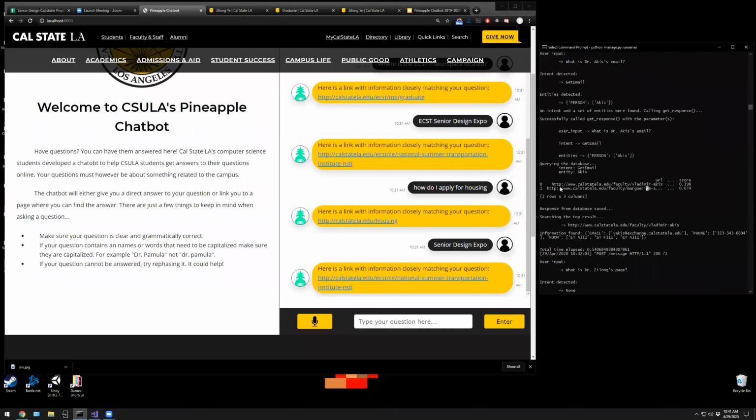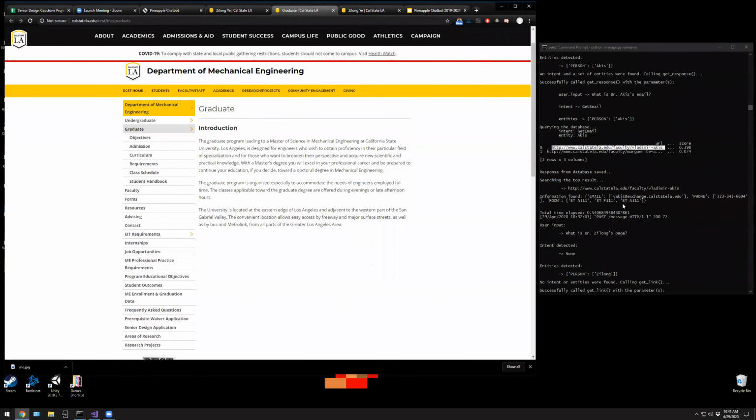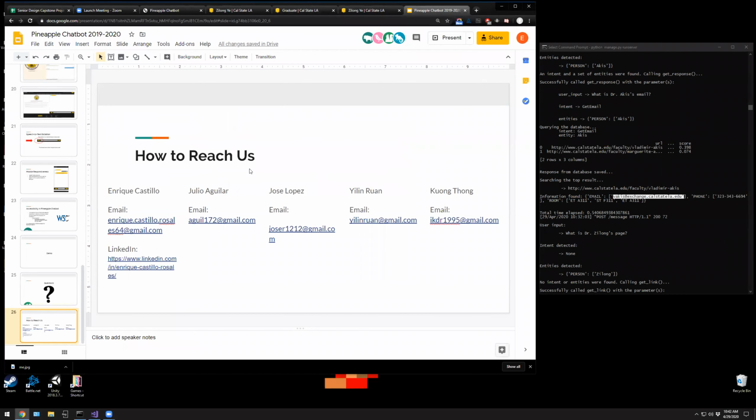We then go through the top scoring URLs' keywords. So this would mean, for example, all the text that is found in this page. And then we start looking for their email. In this case, we find his email, which is right here. And we deliver that to the user. And that's about it. That's how our software works. If you ever have any questions, this is how you can reach us. And that's it, unless there's more questions.